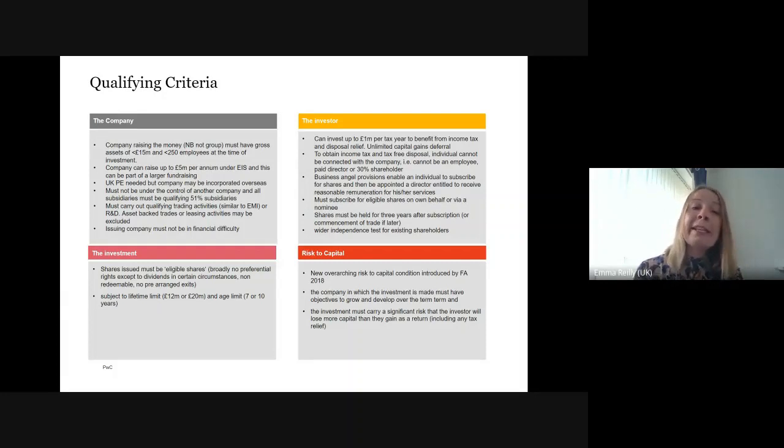So firstly, you're only connected as a director if you receive payments other than reasonable expenses. You can also receive fees for services that aren't director services. So for example, if you were providing consulting services to the company.